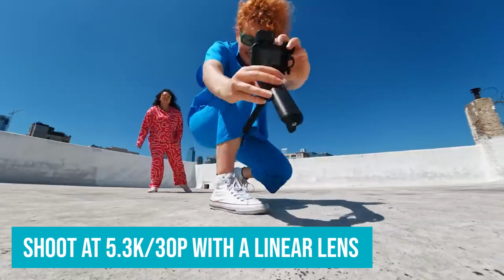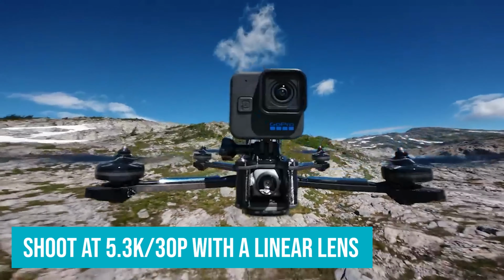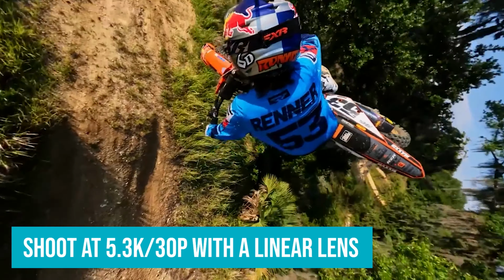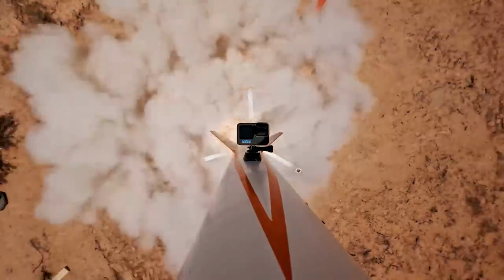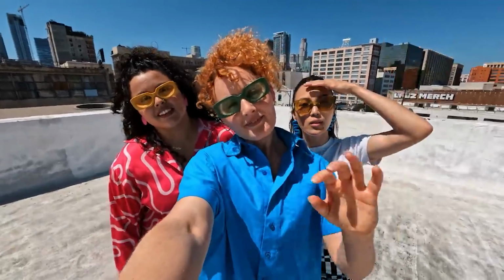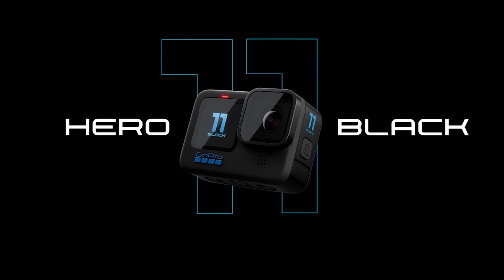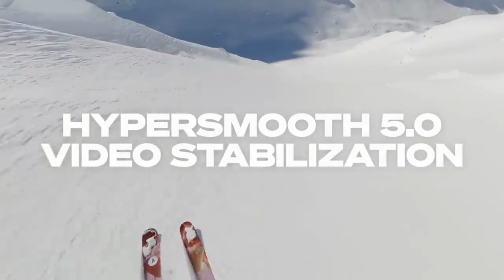Shoot up to 5.3K at 30 frames per second with a linear lens, and it'll keep scenes level through 360 degrees, a feature we found very impressive in testing. A new 10-bit color mode also offers useful flexibility for editors who want to grade in post, while maximum bit rates have been boosted to 120 megabits per second, helping it better handle complex scenes.